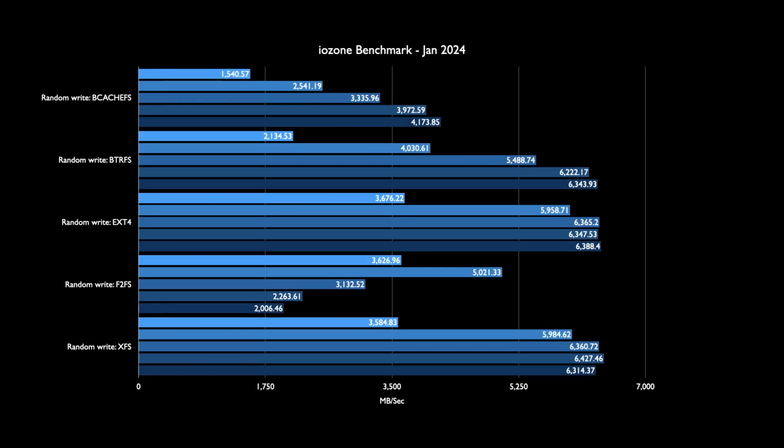ext4 looks like it's pushing right up against the drive performance limit, and same with XFS, although XFS is dropping off a little bit on the 5th one. Rewrite is writing a file that already exists. In other words, if I've got an update to do, maybe I'm updating the metadata, the date and time in a Word document or something, that would be the type of thing you would see here, where it would be updating enough information about either the size or whatever.